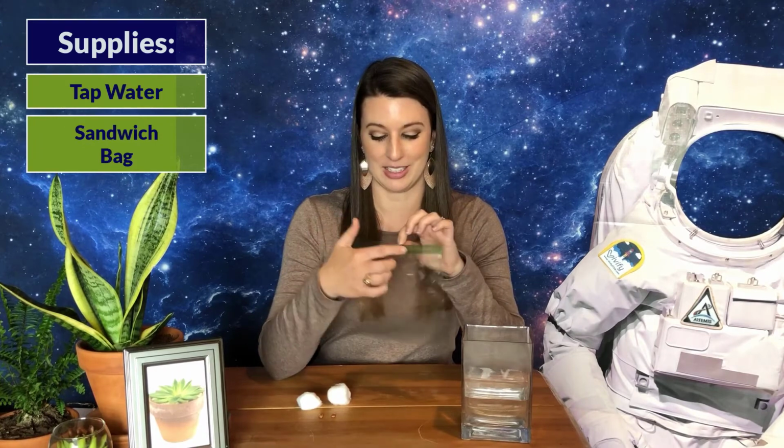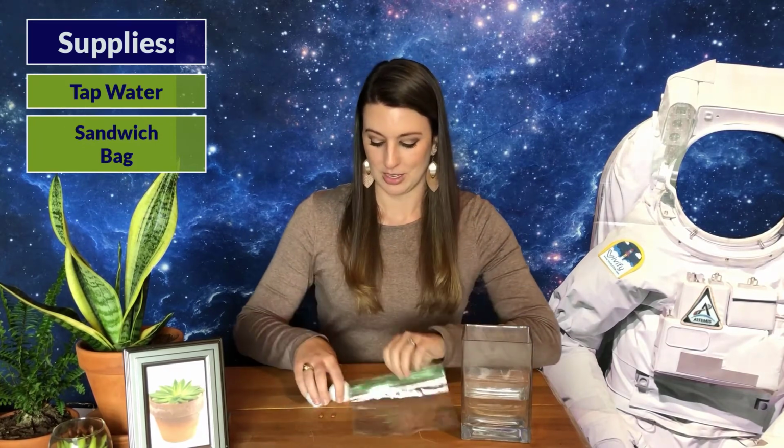For your first activity, you'll be creating a mini greenhouse to grow plants like they do on the International Space Station using hydroponics instead of soil. To do this, you'll first need some tap water, a Ziploc sandwich bag that zips at the top, some cotton balls that will act like the plant pillows in the veggie chamber, and some seeds.